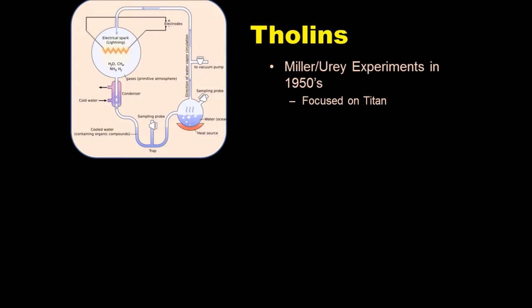So looking at the colors, that's one thing you notice right away. It's got yellows and a lot of reds, and even the predicted maps were red. And the reason for that is something called tholins.